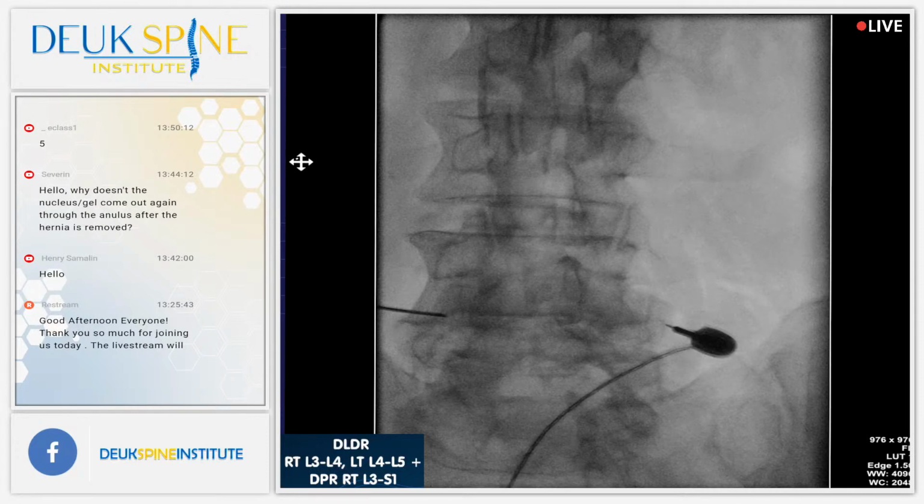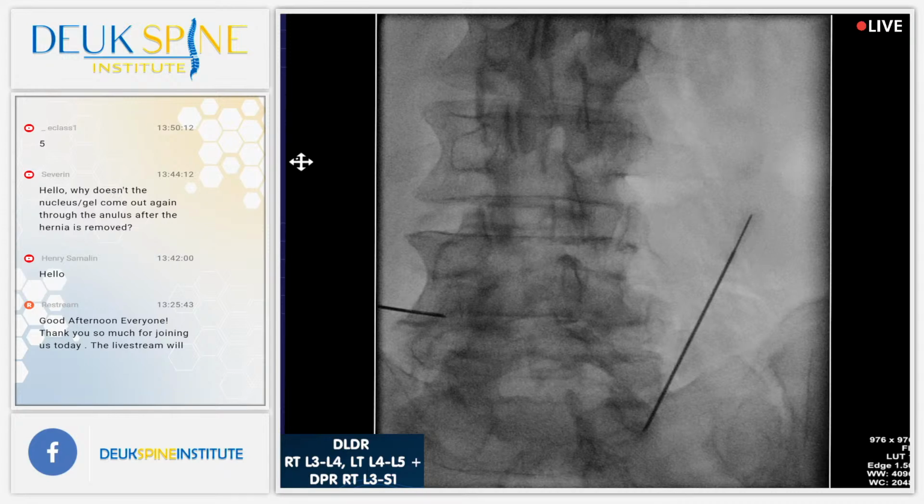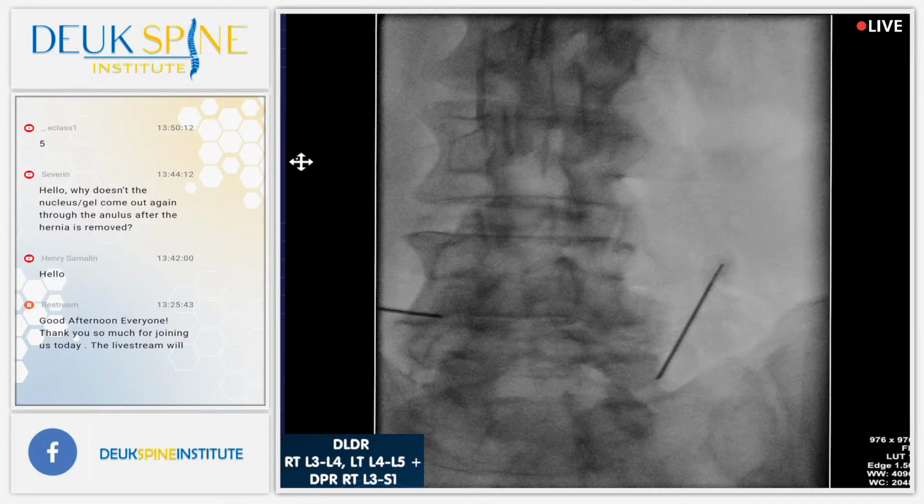Oh, what do you think, Luis? All right, that's good. One more to go. Our last one is our sacral target. It's right at the junction of the superior articular process with the sacral wing. I'll show you in a moment because I will not stop till I get it exactly right. That's almost right.